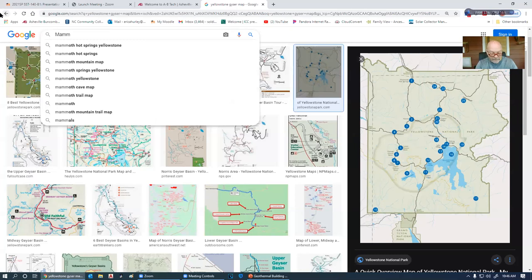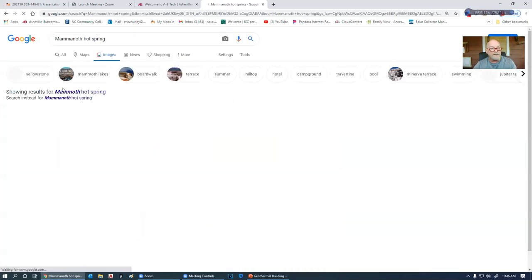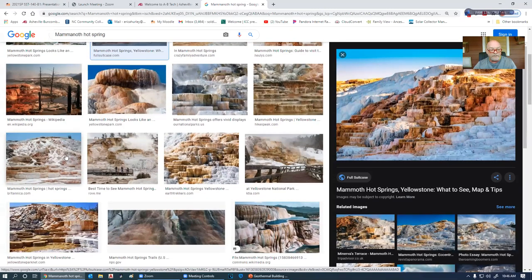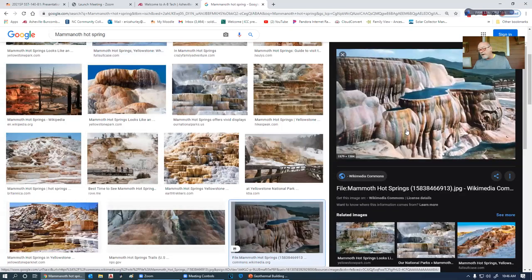Why do they call it Mammoth, for God's sake? It's huge and stinks. Oh my God, does it stink. All of this is sulfur deposits that you're seeing there, sulfur and other types of minerals. This thing is enormous, and it's really cool. If you haven't ever been out there, you need to go. It is an eye-opening event for sure.